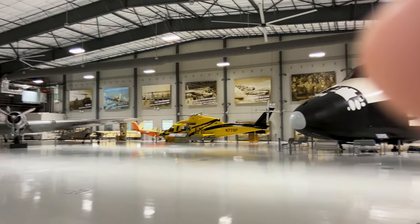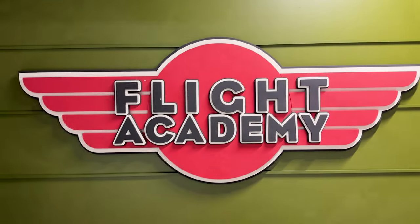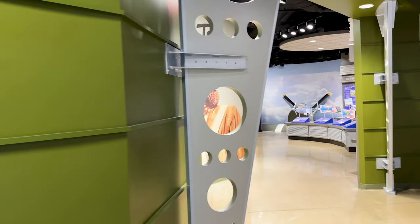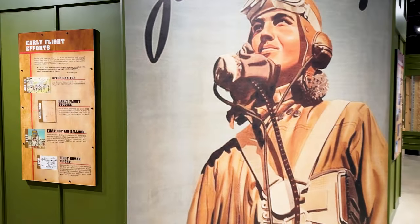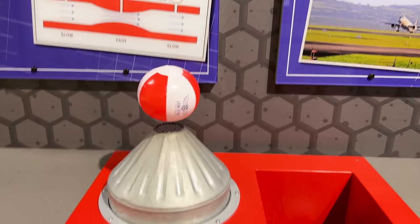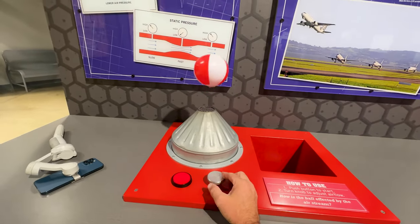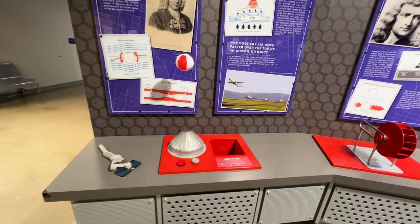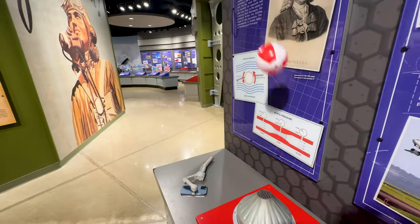Oh, we have the space shuttle and some sort of simulator here. I'm gonna go check this one out. Now we're moving on to another section called the Flight Academy. I'm kind of a science nerd, so I'm thinking I'm gonna like this part. No, I knew it. I told you I was gonna like this part. So how does this work exactly? I wonder if I can put more than one ball in there. Let's see. No, just one.